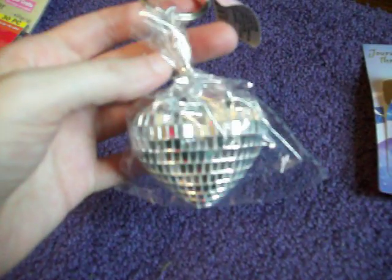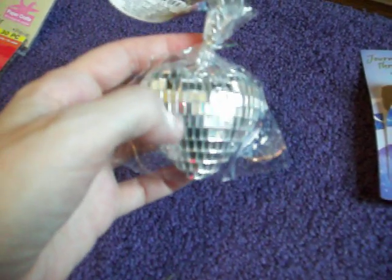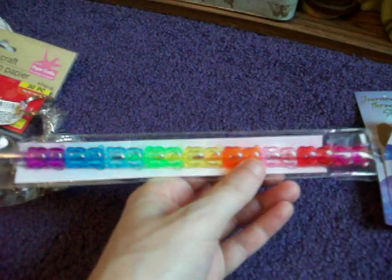Disco ball keychain, but it's heart shaped. It's not round. And I love anything with disco balls, like this kind of mosaic design. And then this gummy bear pen, I never found it until today. And they only had three left at one out of the three Dollar Trees I went to.